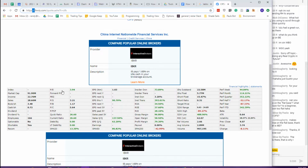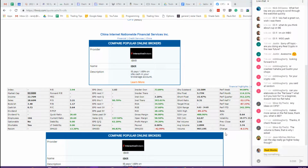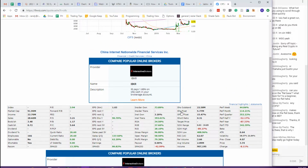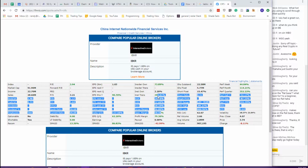So really nothing over here. Here's where I was getting market cap numbers. Can the S&P go higher today, though? Yeah, why not? S&P can do all kinds of stuff. I mean, yeah, these numbers look actually excellent on it.